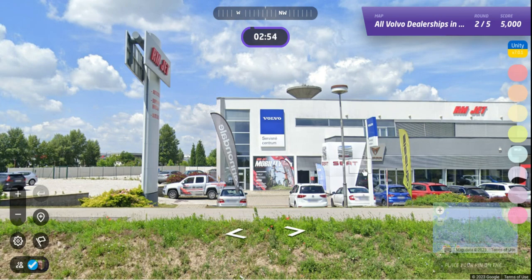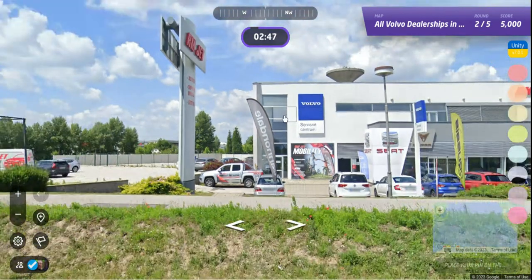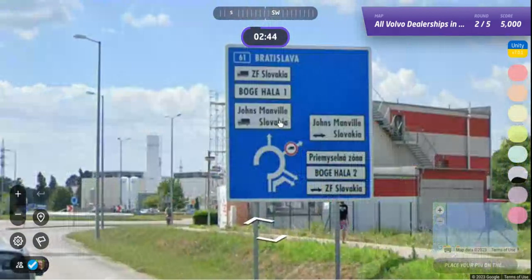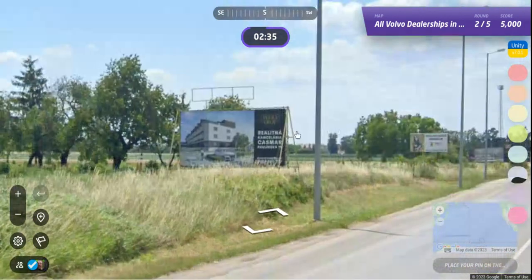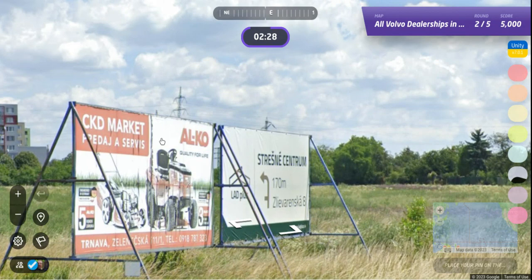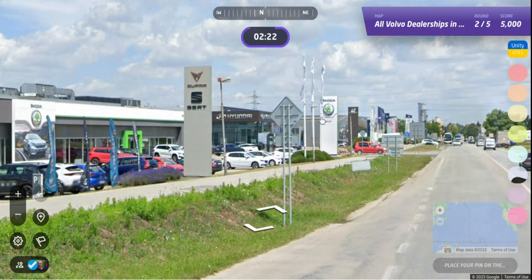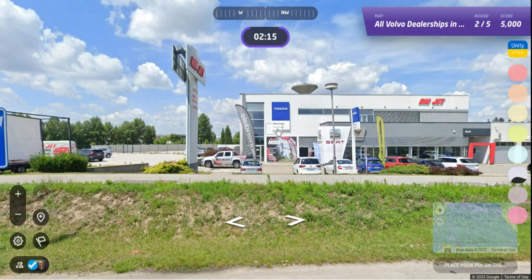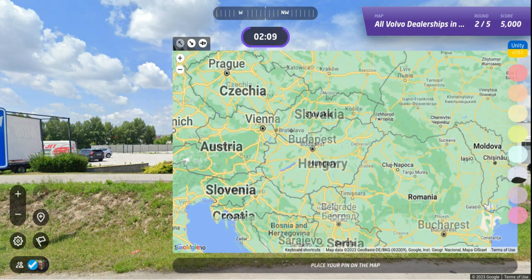Well, I know we're not in the United States when you see Seat, but here's Volvo Centrum. Okay, Bratislava. Slovakia. Bratislava, the 61. We are in Slovakia. Yeah, Hyundai, Skoda, Mitsubishi down here. This is Dealership Central. And there's the Volvo on the 61 on the way to Bratislava from something.